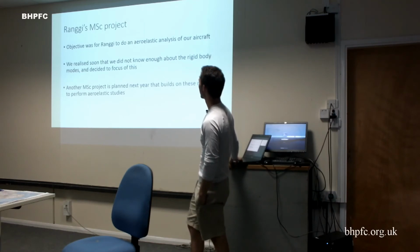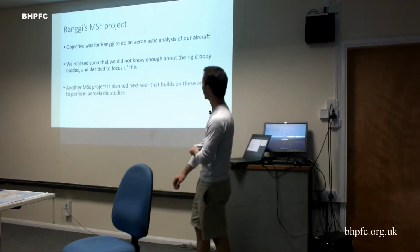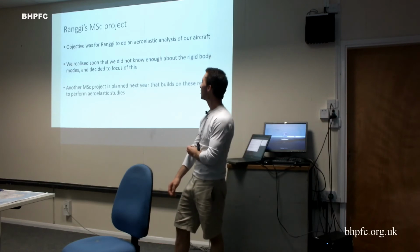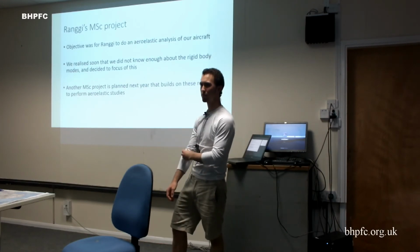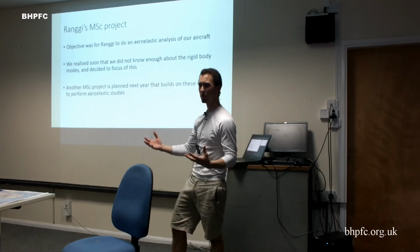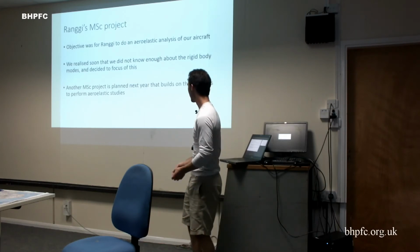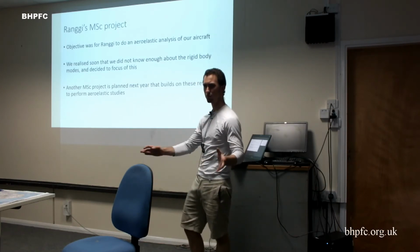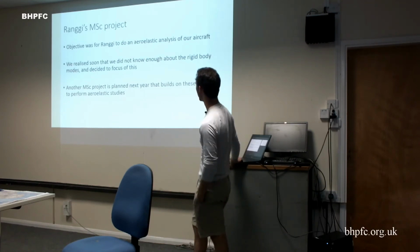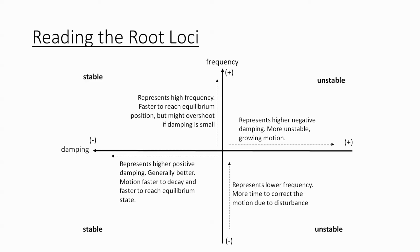His objective was to do a full aeroelastic analysis of our aircraft, because that's what really worries us. But we realized that's really difficult, and we didn't even understand the basic rigid body modes of the aircraft enough to do this. So we've decided to spend his whole master's project on looking at the rigid body modes of this aircraft, producing them and having a way of analyzing them.